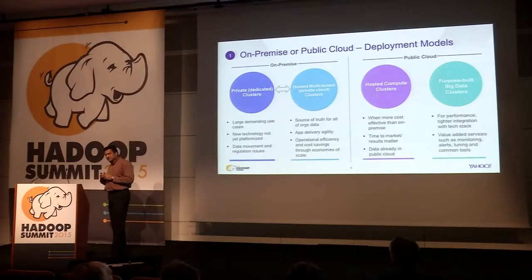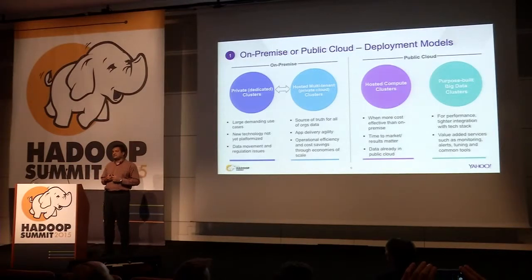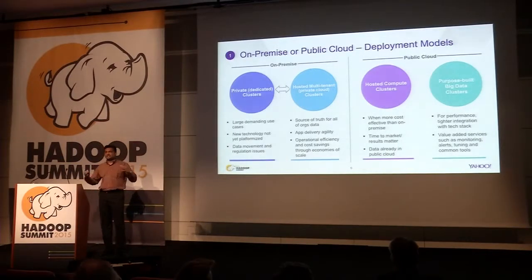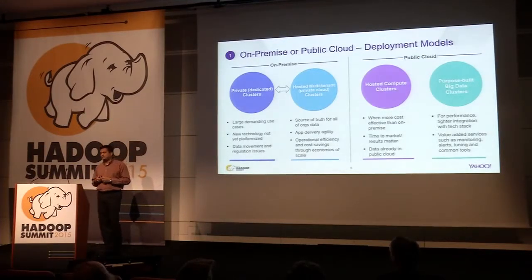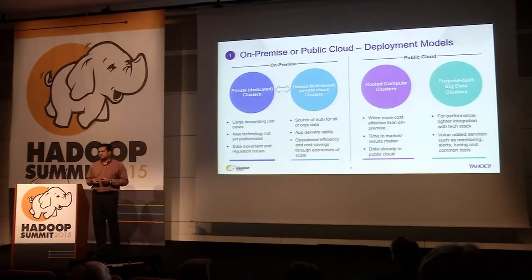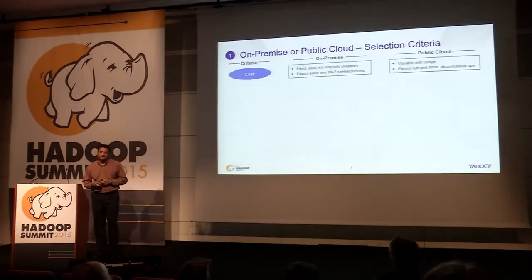And increasingly, we're seeing a lot of purpose-built public cloud, which is purpose-built for big data, right? And the take here is that there is a much tighter integration between different stock components that you get out of the box when you're using that cloud service. And oftentimes, you get additional value-added service that you would need for database applications. So there's a rise in purpose-built public cloud as well for big data, right? So you choose between these two. And how do you choose between them?